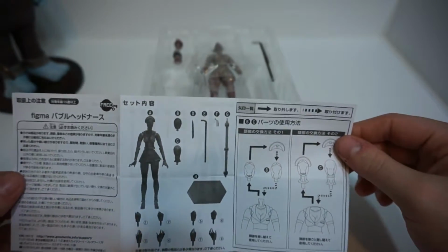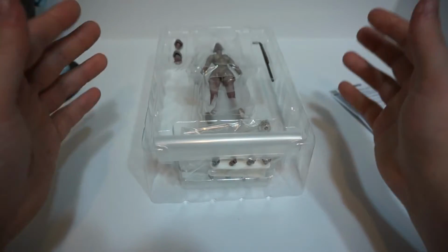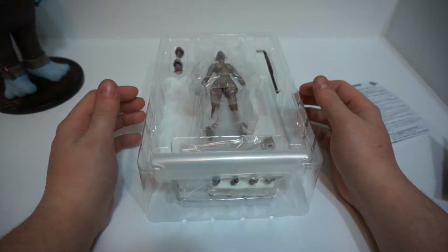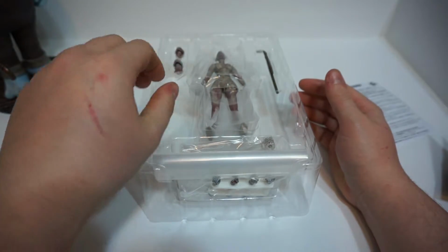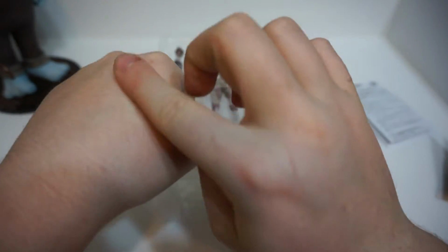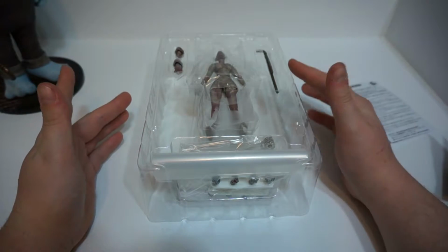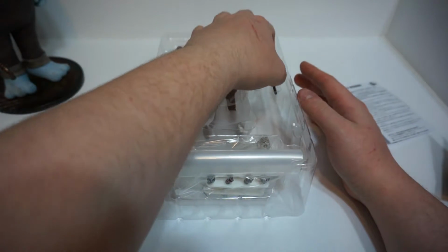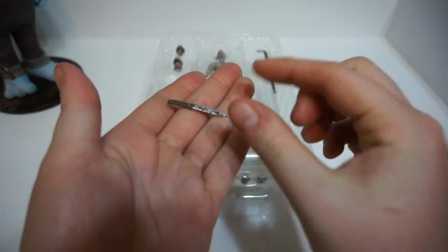You don't even get how to put stuff in her hand, but I would hope that's common sense for figures. Like, how does she hold stuff? Like giving her a hand that's in a holding position or something. Look at all the scratches on my hand. It's from work and stuff. So, I just realized a piece went missing. Actually, no, it didn't. It's right here. So, I guess we'll start off with this tiny piece.